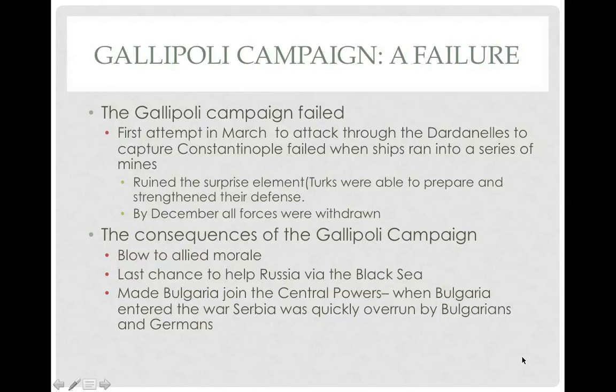Now, of course, Bulgaria entered the war, and they went after Serbia, and Serbia was quickly overrun by Bulgarians and Germans.